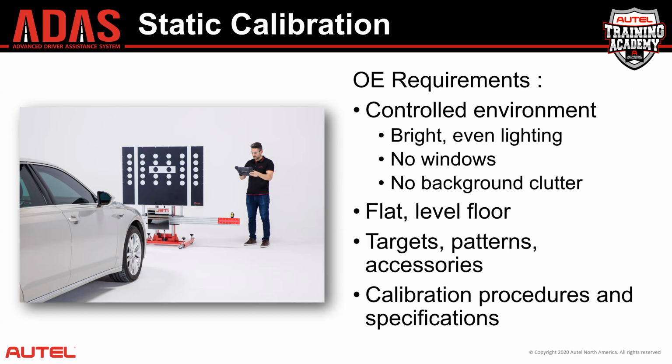No background clutter. No, let's get back to no windows. That doesn't mean you have to seal up your windows. It just means that you may have to temporarily cover them with a shade or with a piece of cardboard. Toyota specifically does not allow windows behind the target, windows that the camera can see. It will cause glare in the eyes of the camera and it'll fail part or all of the calibration.